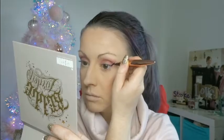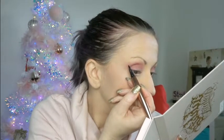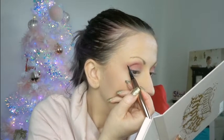There's one. And there's two. And now we're going to join them up. So at this point, then I go and draw my lines. So then I switch the pen around so that the point is at the top. And I just make the point a little more defined.